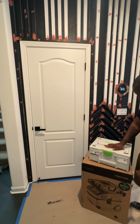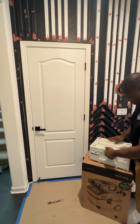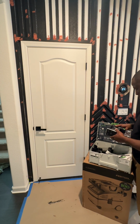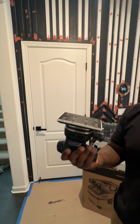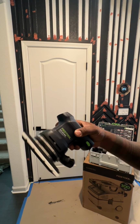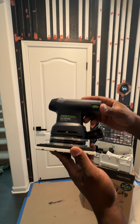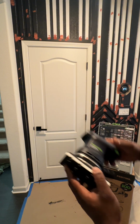Now, I've been doing handyman work since about 2015. Most recently, I've been doing a lot of accent walls and a lot of woodworking stuff, trying to get more into that area. When I say this is one of the best sanders and dust extractors I've ever used, it definitely is.